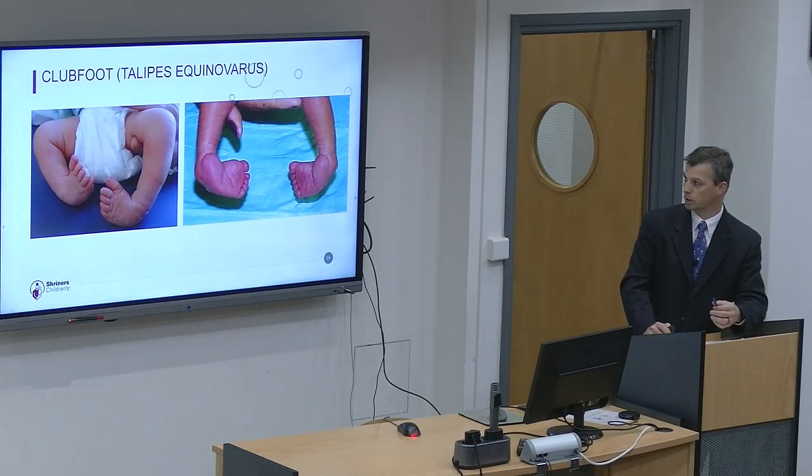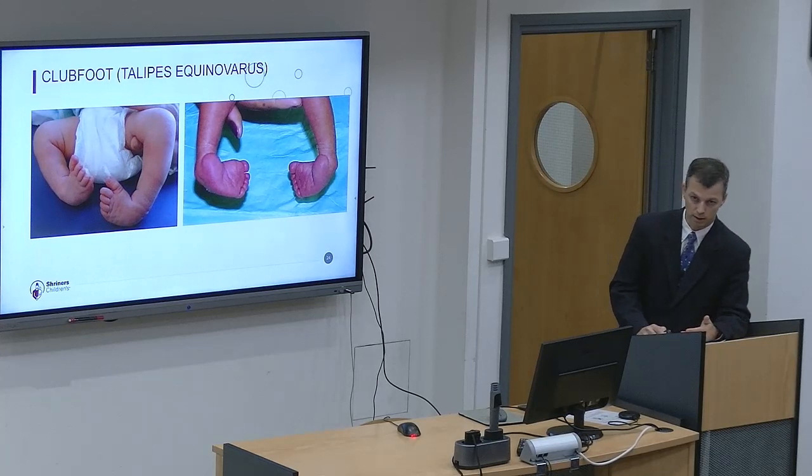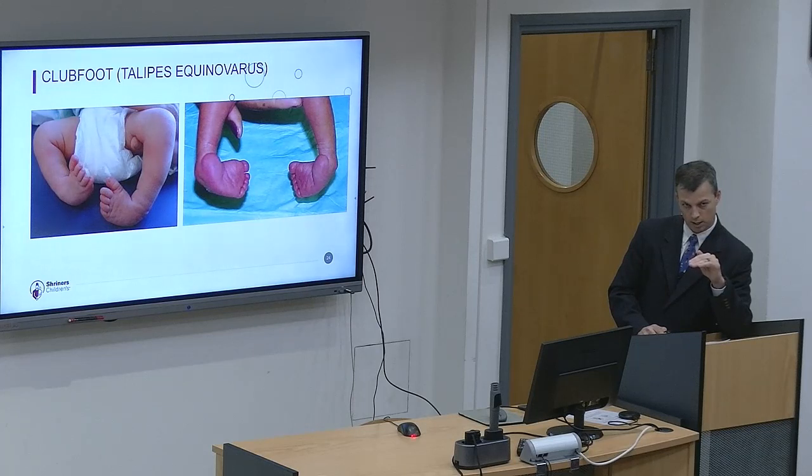It's called talipes equinovarus. It has specific deformities that we see. If you remember the mnemonic CAVE, C-A-V-E: C is for cavus, meaning the foot is plantar flexed and has a high arch. The A is for adductus, internally rotated. The V is for varus, where the hindfoot is rotated inward. And the E is for equinus, so it's plantar flexed. Almost all clubfeet have those deformities.